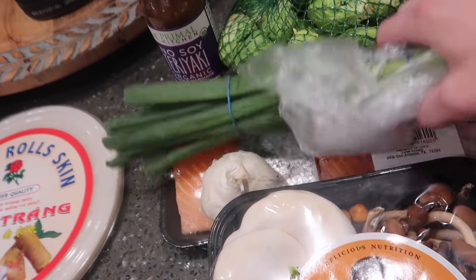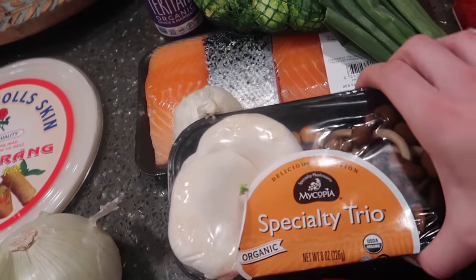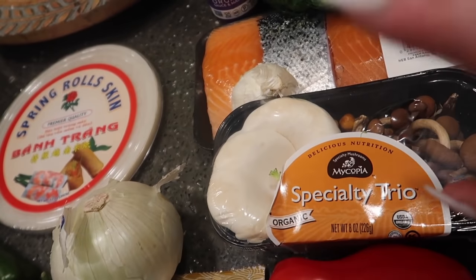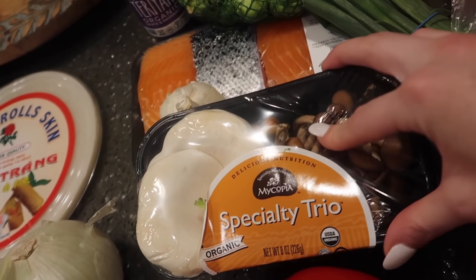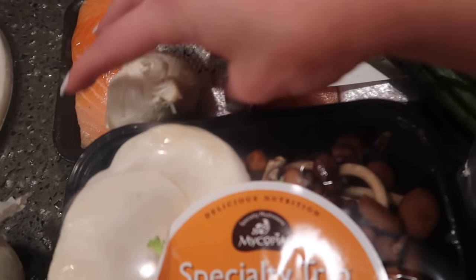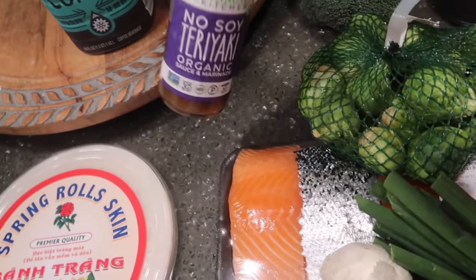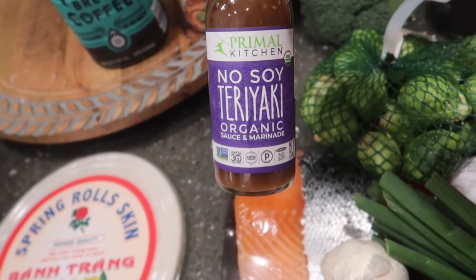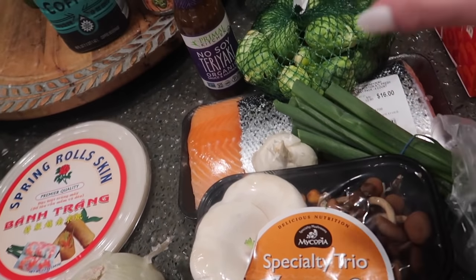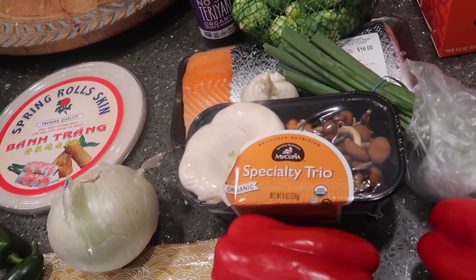Another meal we're having is Asian teriyaki salmon with Brussels sprouts, and we got this specialty mushroom trio. We got this before. We're obsessed with mushrooms, just sauteing them really plain on a pan with just some avocado oil spray and spray them a little bit, get them a little crisp. They're so good. Some garlic, salmon, green onion, just roasted Brussels sprouts. And then I love this no soy, low sugar teriyaki sauce from Primal Kitchen. Great stuff. We can also put some red bell pepper in there. Just really healthy, heart healthy fats, a lot of good fiber, nutrients, that sort of thing.